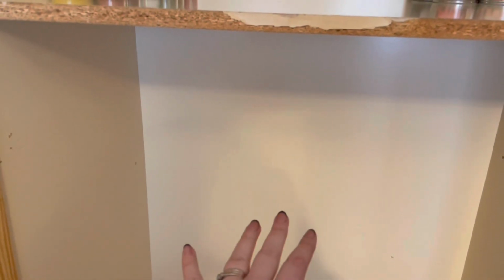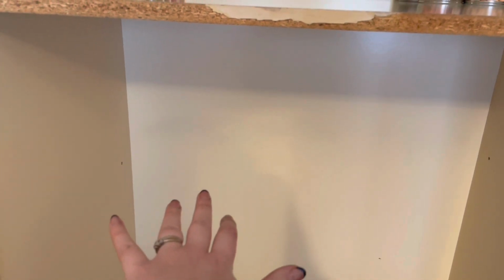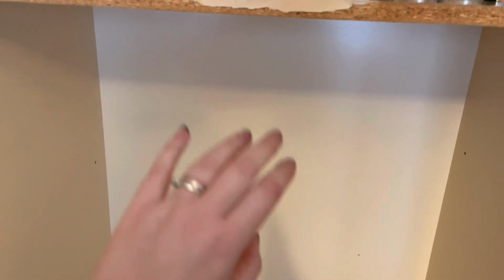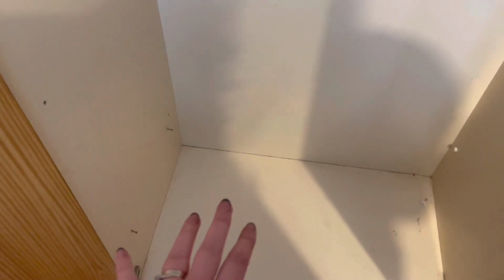I just haven't decided what size container I want to get, so that will decide what height to have this shelf. And I'm going to probably be buying some MDF or something like that, and I will again cover it in the contact paper. And then at the very bottom, I haven't cleaned that out yet, so excuse the mess, but I'm going to be putting in like electricals that I don't use very often.